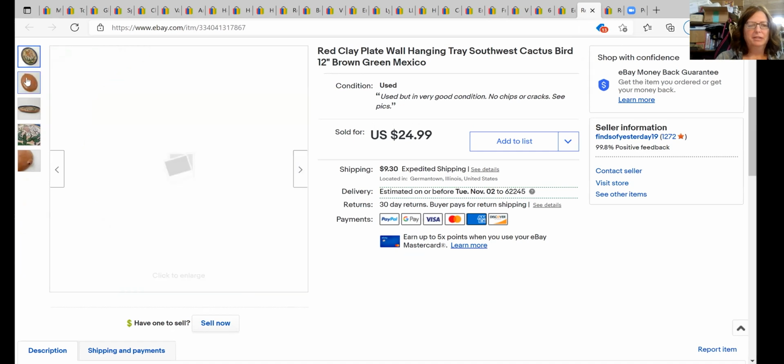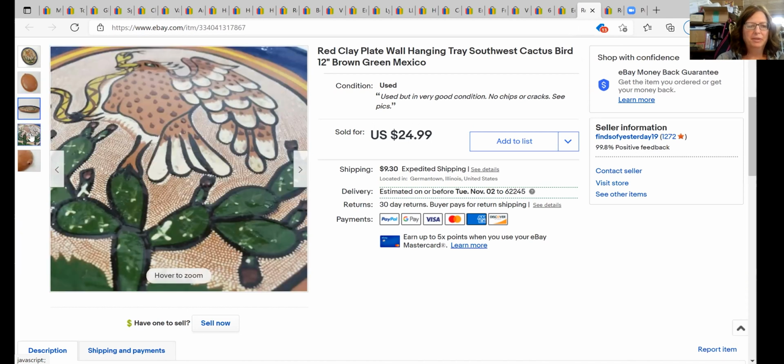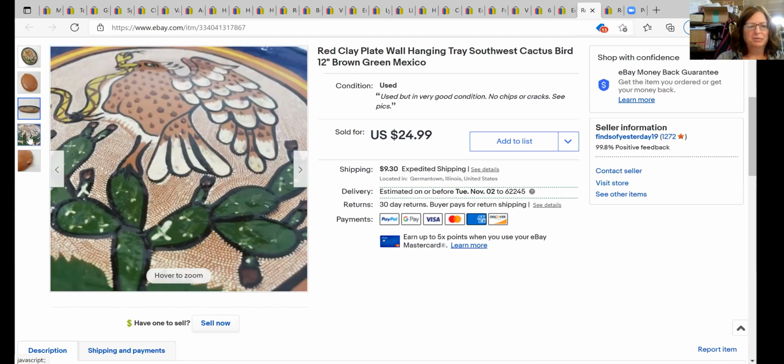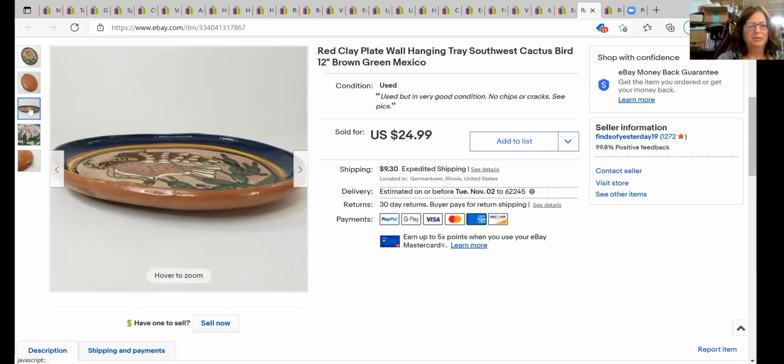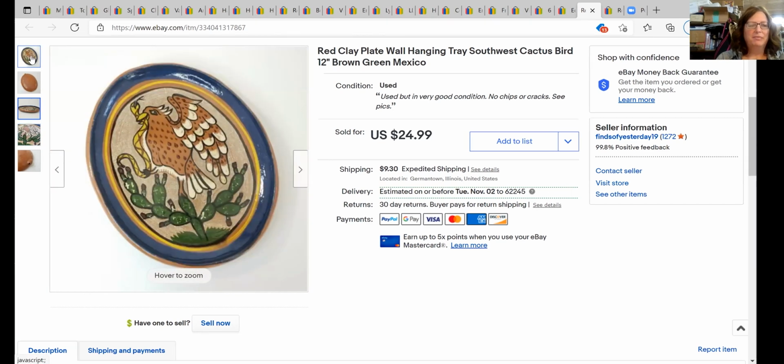Anytime I see pottery that has a potter's name on the back, or it looks like it's handmade pottery, which you can tell just by looking at this, it's not perfect. There's flaws, or it's rough. A lot of times that's a sign that it's handmade, and this had this cool Southwest pattern on it, and I paid 25 cents for it at, I think it was a thrift store, or no, a yard sale, I'm sorry. And I sold it for $35.30, and my profit on it was $20.76.